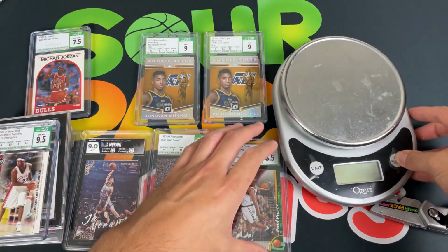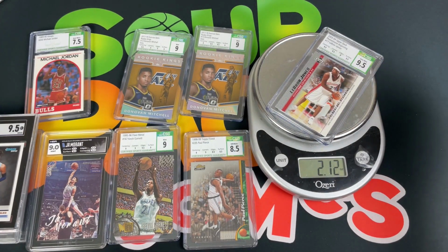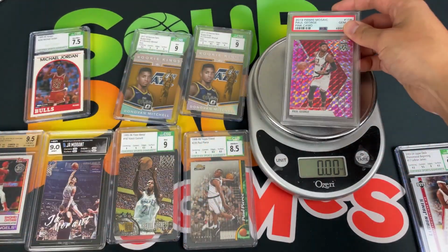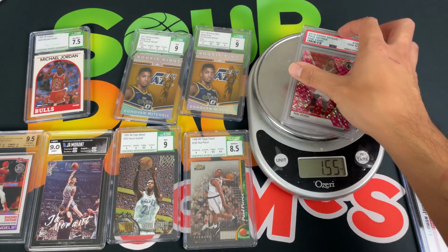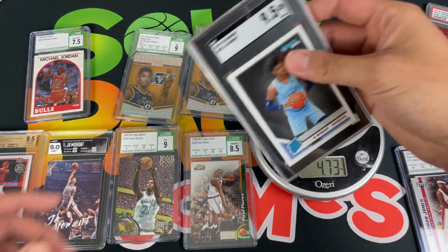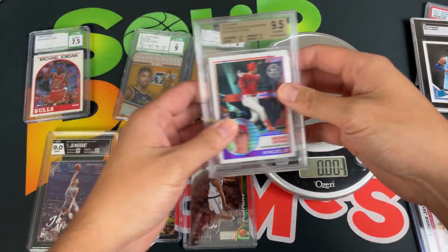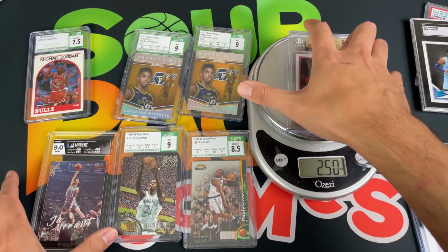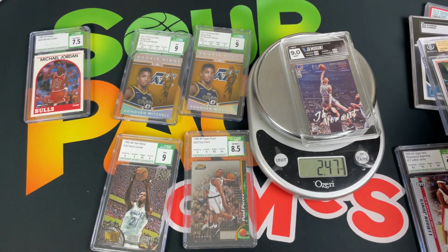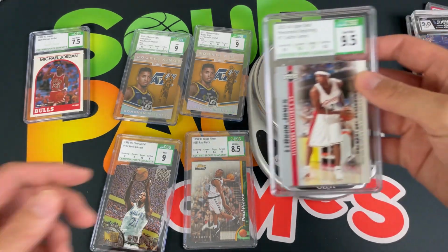And let's do everybody's favorite segment. Let's weigh them out, see who is the fatty of the group. So CSG, we got weighing in at 2.12, very slim. So I'm going to say PSA is probably the slimmest out of all the slabs, coming in at 1.55. And so we got SGC. Okay, wow, that was surprising. So CSG a little heavier than the SGC. We got a BGS here going up. There you go, 2.5, and the HGA, I think it's the biggest one. Oh, no, just slightly under BGS. Yeah, there you go. That is the comparison with the other slabs.